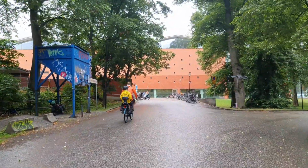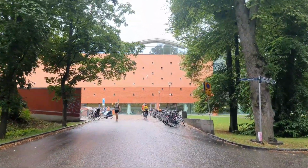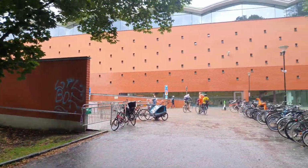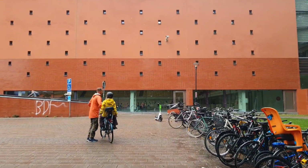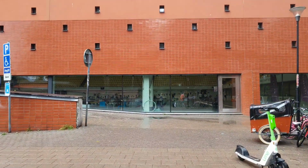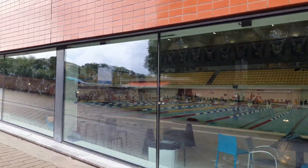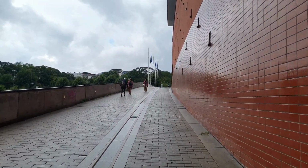Over there is the swimming pool. It has indoor and outdoors. I think it's called Sankt Eriks. Oh, here it is. Eriksdalsbadet. Let's see if we can have a look inside. Yeah, it's actually a 50-meter swimming pool, so it's suitable for all the big competitions, Swedish championships and all that kind of stuff.